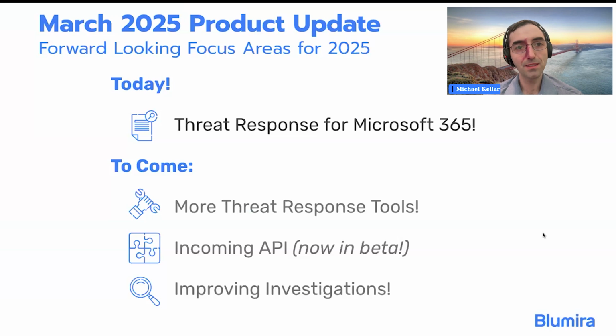First up, threat response. I really want to highlight this, not just to say, hey, we're launching something new and hopefully exciting, but also that this is a continued focus area for Blumira throughout the year, certainly throughout the next few months. When you're thinking about threat response and how to stay secure while you sleep, we're building powerful features that make a difference, that you can trust, and that'll make your life a little bit easier.